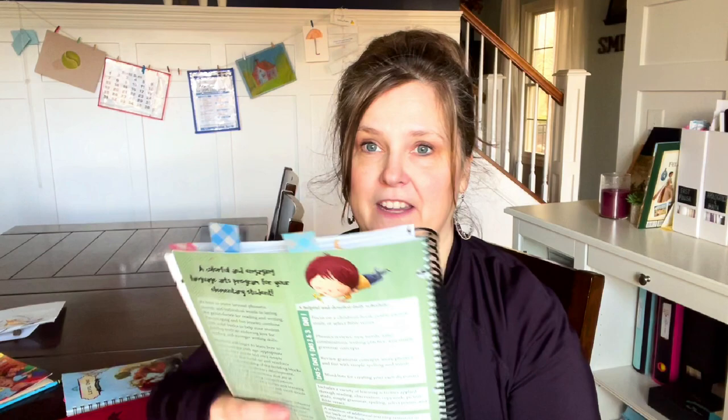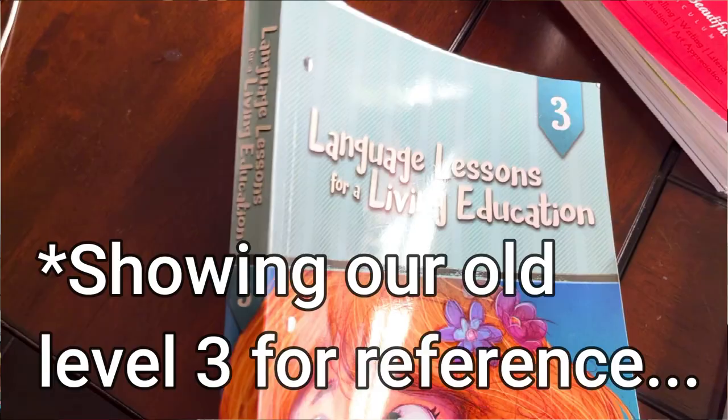Whereas Language Lessons for Living Education, I had to cut off the book-bound binding. This actually comes with 3 hole punches in here, so you could put it in a binder. It also comes book-bound, but it does not lay flat. So I had it cut off spiral-bound because I like spiral.